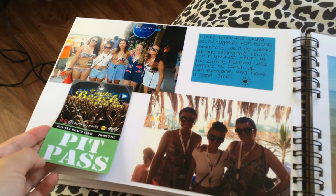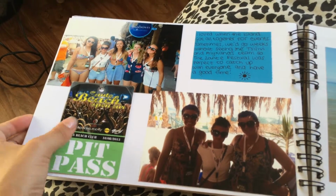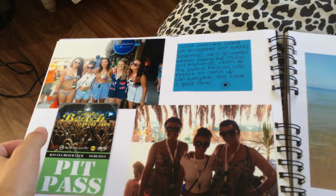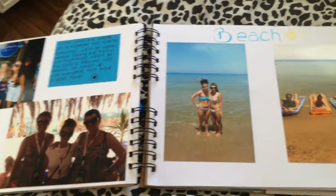This is our pit pass that we got. Basically it enabled us to be right at the front in the pit. Really good. Tiny Temple was amazing, and also we got it all for free as well, so happy days.